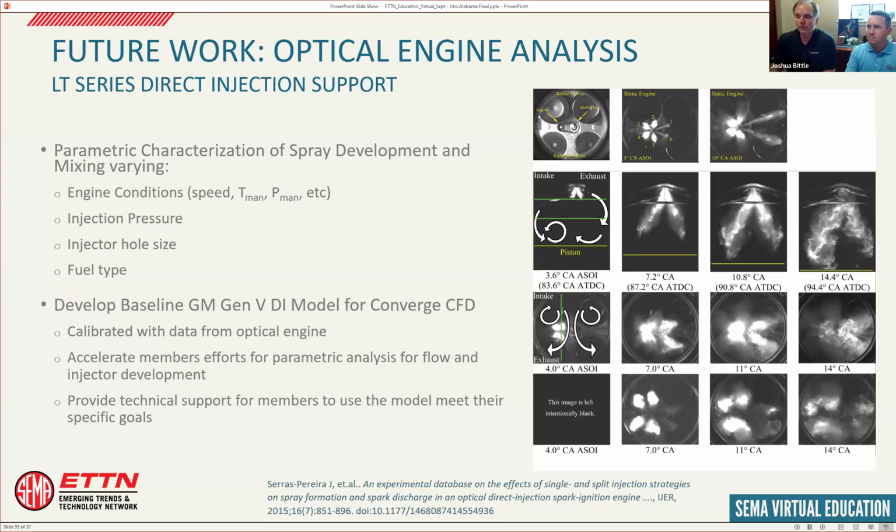I borrowed this from author Saris Pereira. I'm not sure I'm saying that right. It's from the International Journal of Engine Research. They used an optical engine, and the combustion chamber is shown in the upper left slide there. And then the slides to the right of the upper left slide show the spray. Basically what they did was use a laser to illuminate the spray at a particular, in that particular case, a horizontal position. Those horizontal positions are indicated by the green lines in the second row to the left slide.